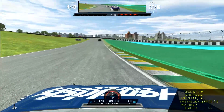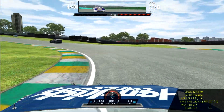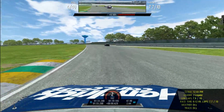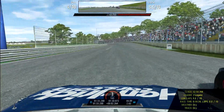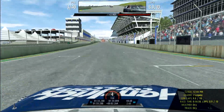Throttle up, coming to 3 laps to go. It's going to be very difficult, actually. No, it's going to be, sorry, 2 laps to go at the line, so it is going to be basically impossible to win this race. P3, however, is right there. Here's a chance to pass Harvick right here. He leaves himself wide open up the inside, and I'm going to pass him there and take P3 again.